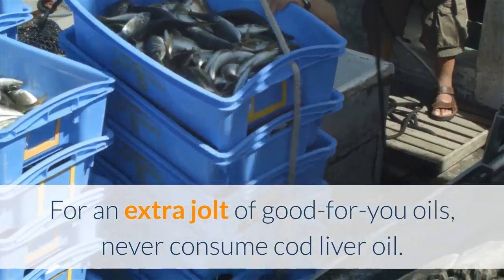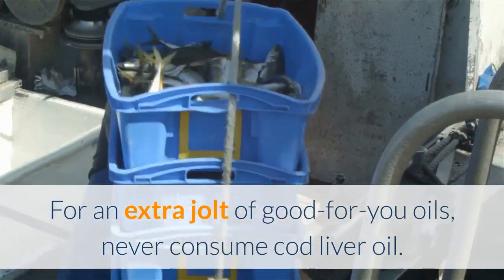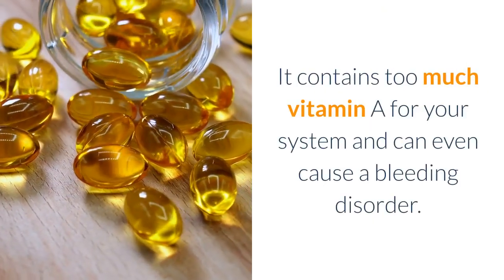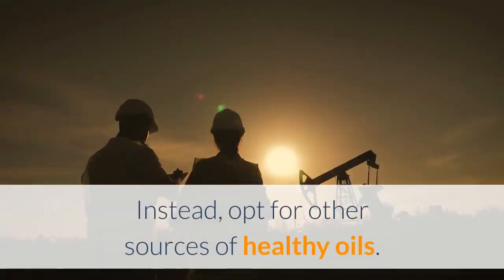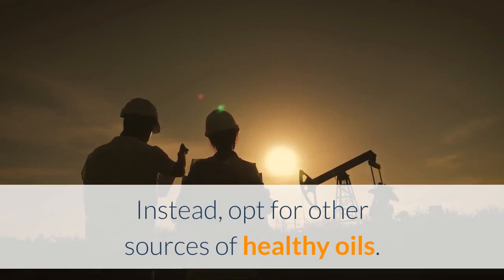Lifestyle tip: for an extra jolt of good-for-you oils, never consume cod liver oil. It contains too much vitamin A for your system and can even cause a bleeding disorder. Instead, opt for other sources of healthy oils.